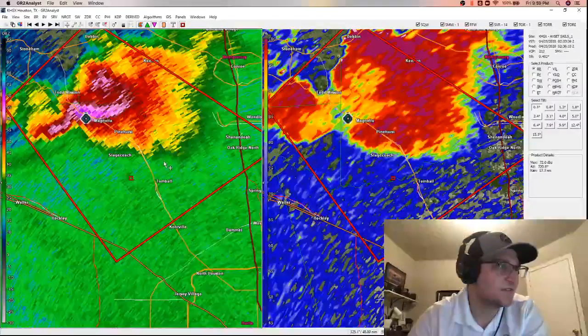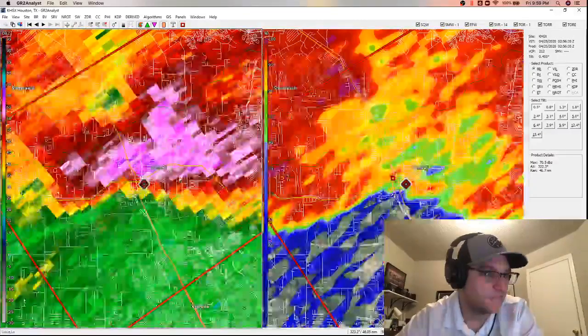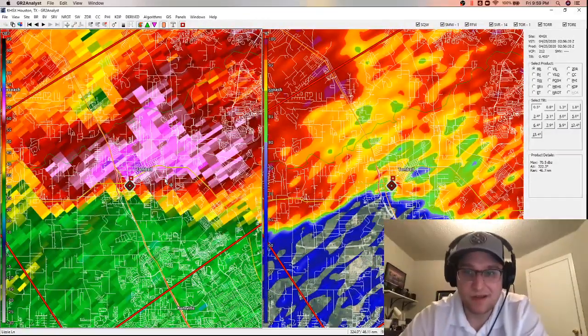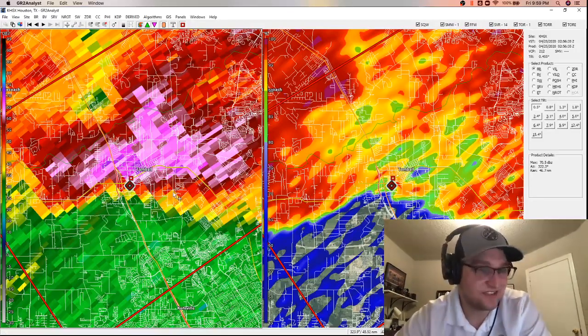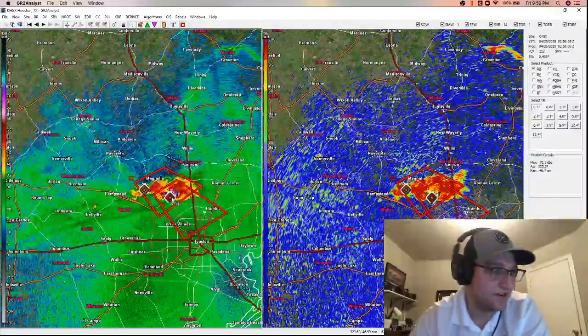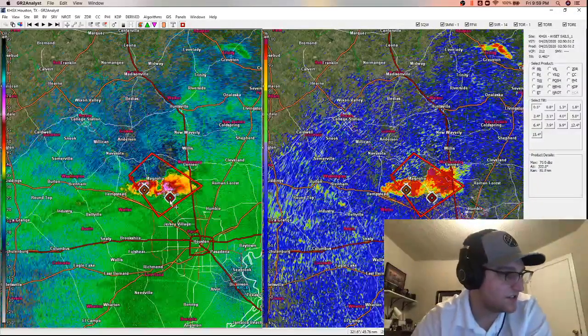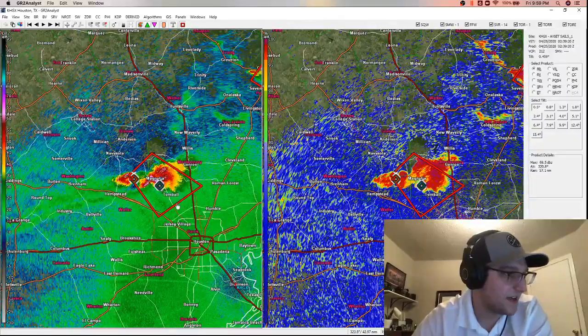National Weather Service is only saying quarter size hail when it's all hail spikes and everything. So, make me doubt me just a little bit. I'm sticking to my guns. I'm saying we're getting golf ball size hail in the Tomball area, and this is moving to the south and east. The storm doesn't look as strong as it did a little while ago. I will give it that.